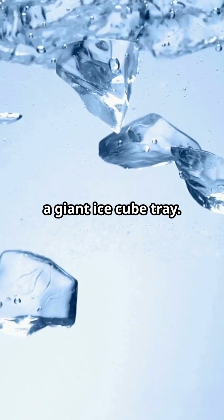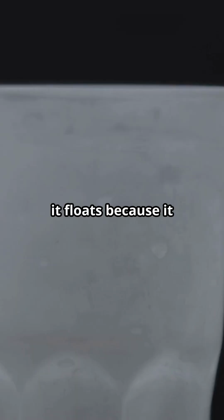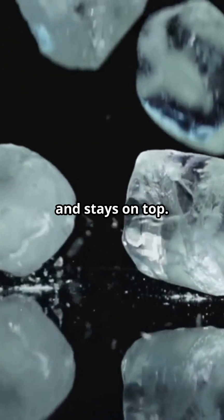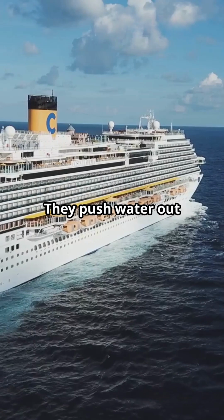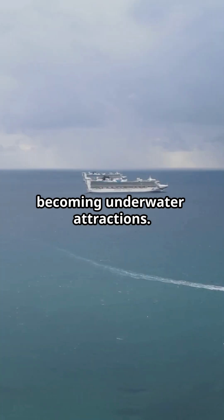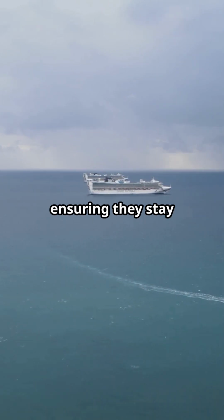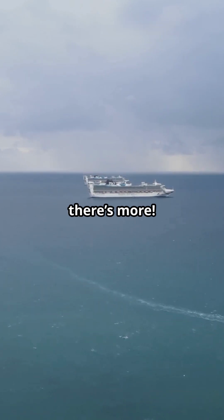Imagine a boat as a giant ice cube tray. When you place an ice cube tray on water, it floats because it displaces enough water to support its weight. When you push down on it, the tray pushes water out of the way and stays on top. The same principle applies to boats. They push water out of the way and stay on the surface. The same principle keeps those massive cruise ships from becoming underwater attractions. These ships are designed to displace enormous amounts of water, ensuring they stay afloat even with thousands of passengers on board.